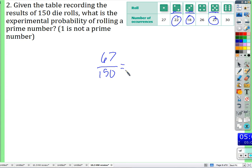So 67 and 150, can we simplify those? 67 is prime. Coincidence. Oh, it is funny. We added up all the number of rolls of five, and you got a five.